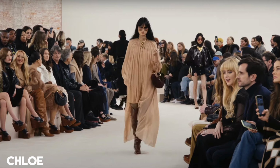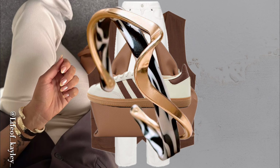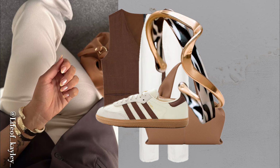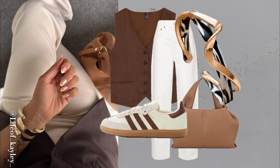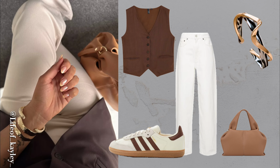You can find your perfect shade and incorporate it into your wardrobe through elegant dresses, skirts, and trousers for a refined fall look. This neutral look features beige jeans, a brown waistcoat, and subtle accessories like a gold bangle. The richness of the colors combined with simple styling makes this a standout look for early autumn.